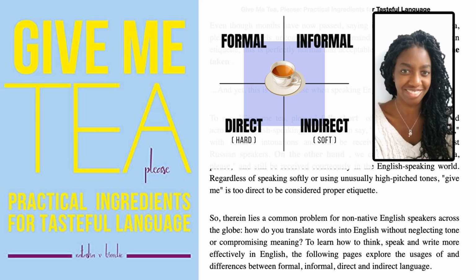So I thought it would be good to chat with Natasha a little bit and explore some of the ideas presented in her book. Give Me Tea Please, Practical Ingredients for Tasteful Language, is currently available on Amazon, but from the 24th of September, so that's already happened, hasn't it? The 24th of September. So in fact, now it's available from pretty much any place you can get books, I think, but certainly on Amazon. Okay. So anyway, Give Me Tea Please. That's the book. Natasha V Broodie is the guest. She's the person who wrote it.